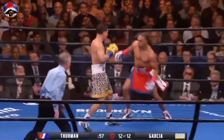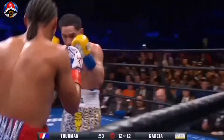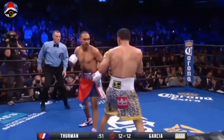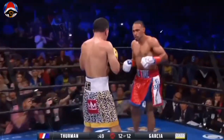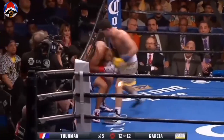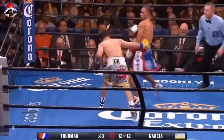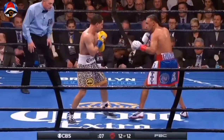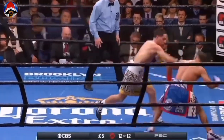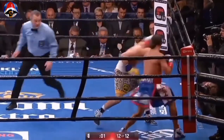Under a minute remaining, Garcia with a right hand. Thurman goes back to the body, and of course, anything Garcia throws that looks like it lands will cause the crowd to erupt. It's the bull and the matador in round 12. Garcia working the body. Don't know? Now you know. Two of the best go the distance to unify the welterweight titles.